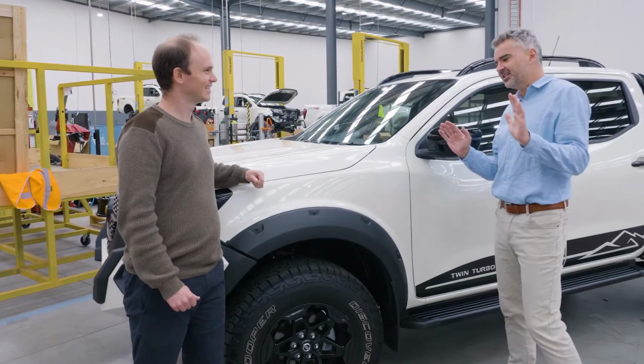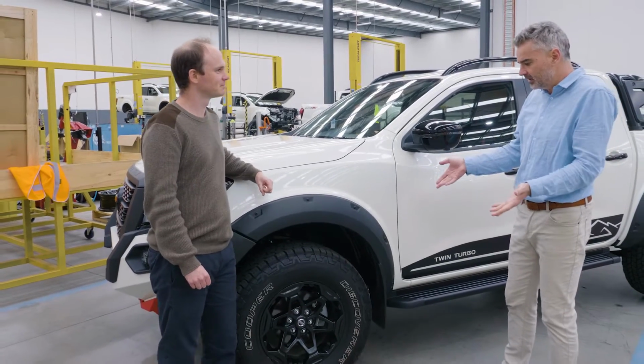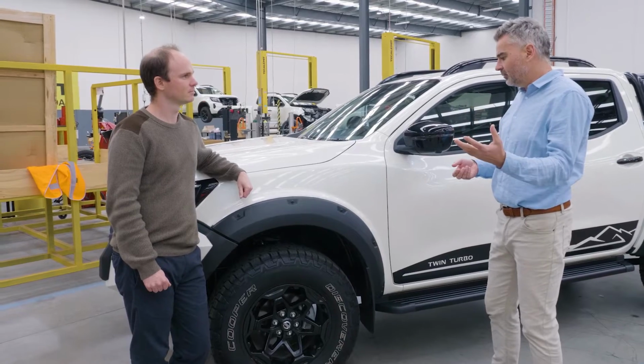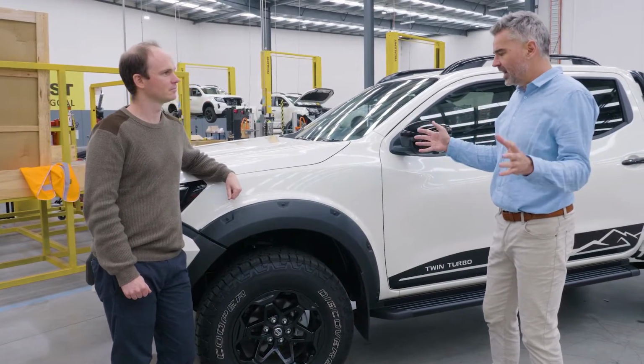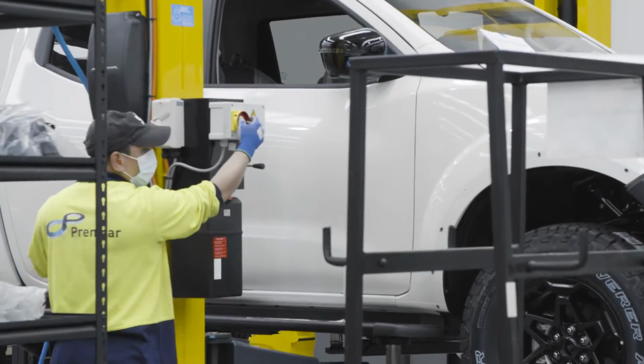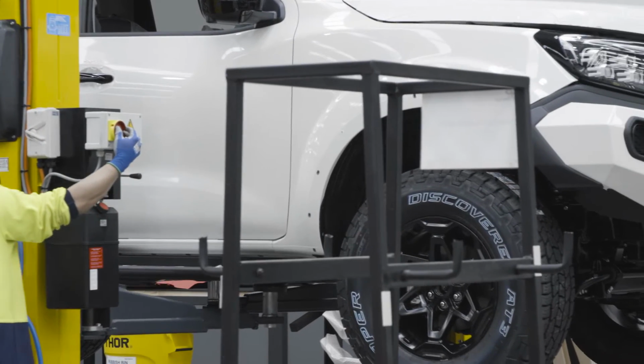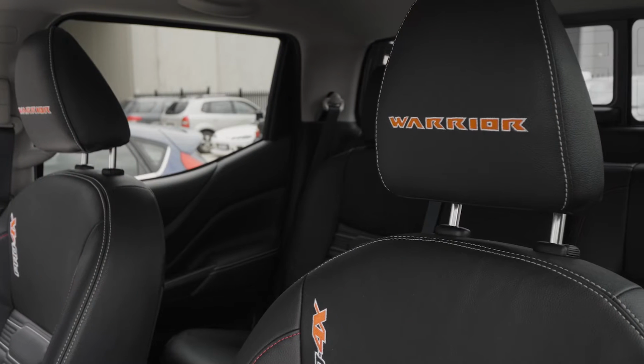It absolutely is. It's a story we like to tell because it has been developed for Australian conditions, by Australian engineers. It really covers the wide range of conditions that an Australian driver will see when they go off-road, they go camping. I've said it before, it's kind of the go anywhere, do anything freedom machine.